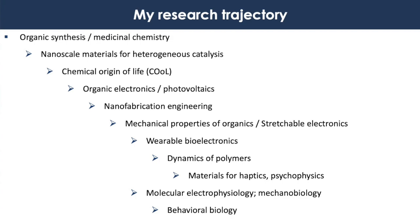That led me to work with George Whitesides on the chemical origin of life. George Whitesides stopped responding to submitted work in that area shortly after I arrived, so I pivoted to organic electronics and organic photovoltaics. Now, this was still related to my initial interest in physical organic chemistry, physical organic materials chemistry. Part of this was because I started in my research group at the same time as Ryan Chiechi, Emily Weiss, and Michael Dickey, who mentored me in these areas.